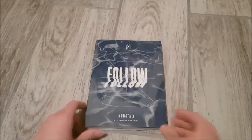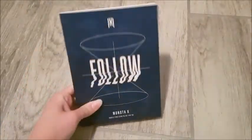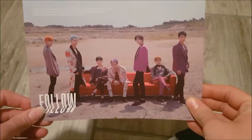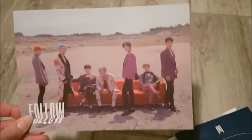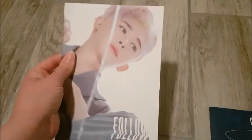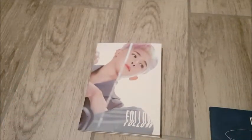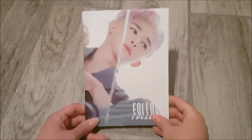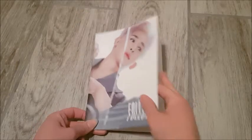Anyways, oh, what was I talking about? The billboard, yes. The billboard. I was talking about the billboard. So we'll go to the poster first. Let's see. This is gonna always be OT7, guys. There's just no way to not have OT7 Monsta X. Alright, let's see. Oh my gosh. So this is a thing. I mean, I love it, but it's fine.